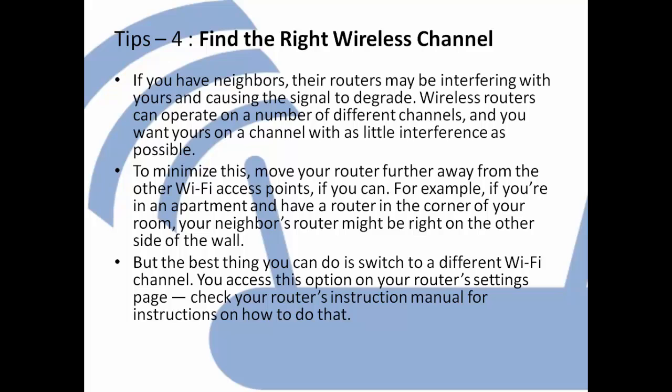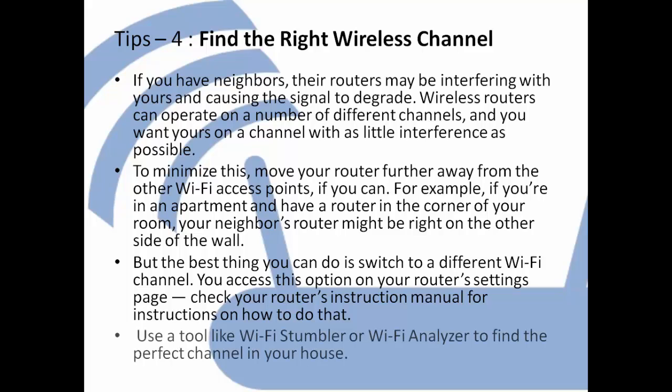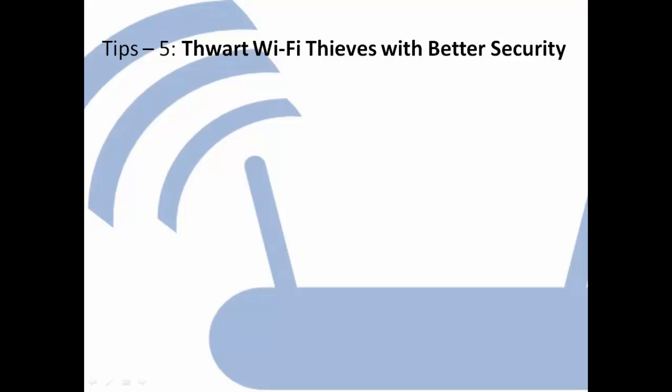But the best thing you can do is switch to a different Wi-Fi channel. You access this option on your router's settings page. Check your router's instruction manual for instructions on how to do that. Use a tool like Wi-Fi Stumbler or Wi-Fi Analyzer to find the perfect channel in your house.